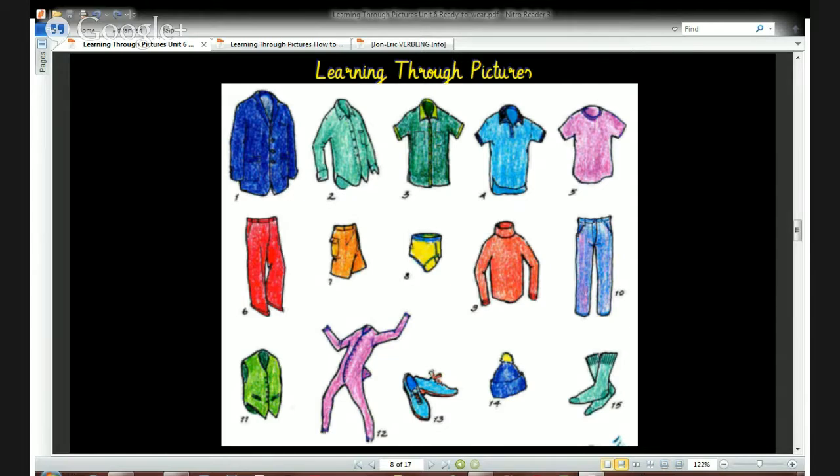Fantastic. So the location words we've learned are in the top left corner, just below, and now here's a new one. Marta, what's the article of clothing just to the right of the red trousers? To the right is short trousers, maybe. Or just a pair of shorts. A pair of shorts.